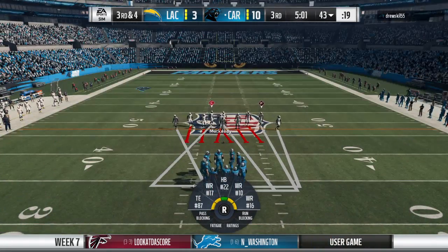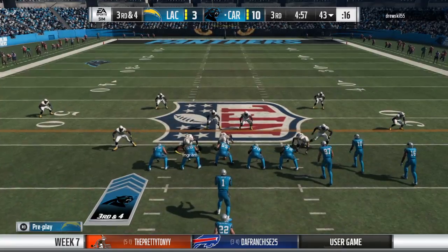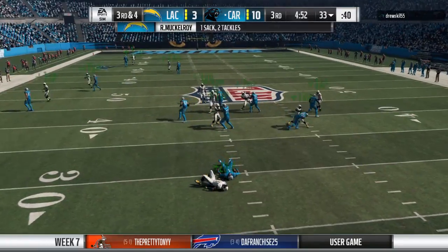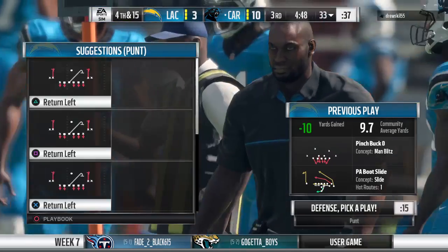The Panthers on 3rd down. They've been okay, 2 for 3 thus far. This is 3rd and 4. Play action. It's Newton. Blitz coming, and down he goes. That's their first time getting to the quarterback, sack number 1.